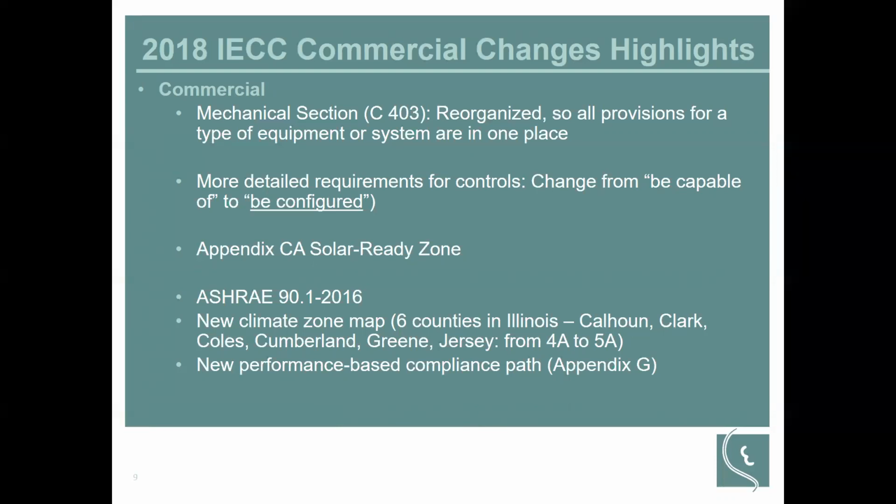And lastly, about the highlights of the commercial provisions of the 2018 IECC, we would like to briefly mention ASHRAE 90.1 2016, because this is a compliance path that you could follow. There are two major changes in ASHRAE 90.1 2016. One that affects us here in Illinois is a new climate zone map. There are six counties in Illinois where the climate zone has changed from 4A to 5A. But remember, if you follow the 2018 IECC, not the ASHRAE path, then the climate zone in the 2018 IECC has not changed.